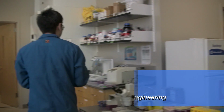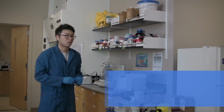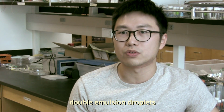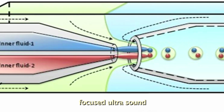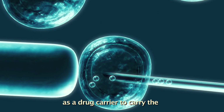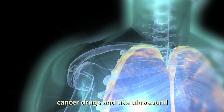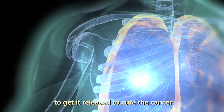My name is Edward Yue. Here we are in Dr. Lee's Biomin Lab at UC Irvine. The project I'm working on is double emulsion droplets activated by high intensity focused ultrasound. We use the double emulsion droplet as a drug carrier to carry the cancer drugs and use ultrasound to get it released to cure the cancer.